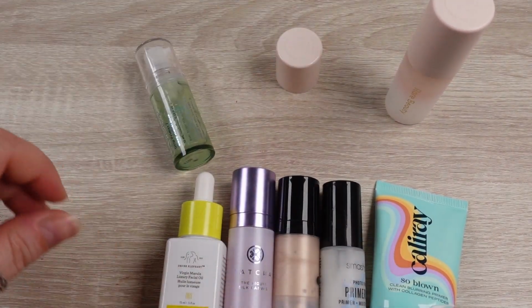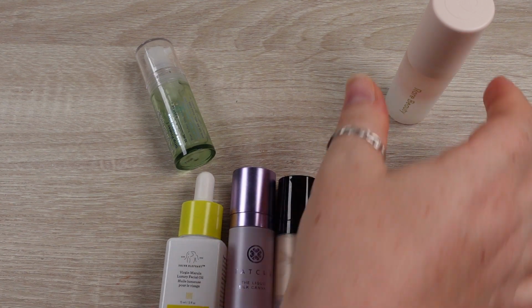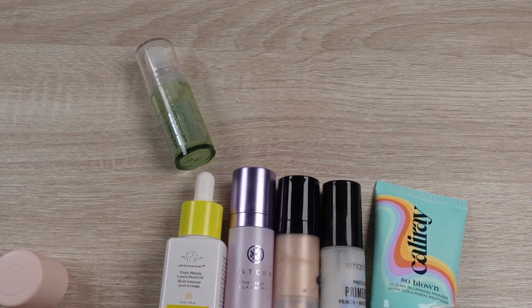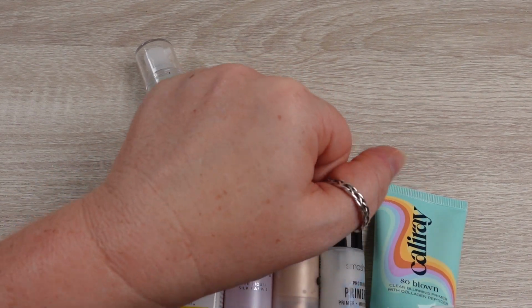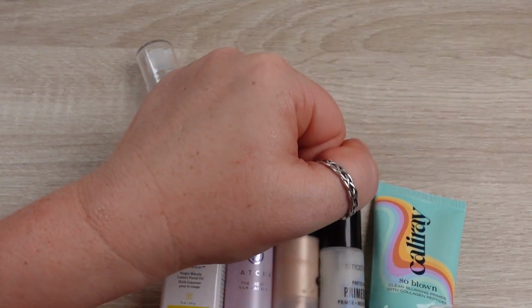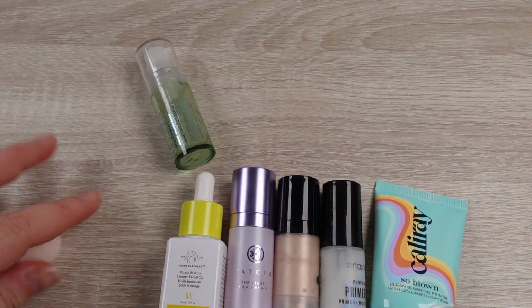This one is just the mini, and then her other one, probably I enjoy that a little bit more, which is the pore diffusing one. I feel like this is my favorite pore diffusing primer. I just feel like this one actually works. It actually blurs my skin. It actually diffuses my pores. It even looks like it on my hand. Well, at least to me. I put such a little bit on, but I think this one actually really does the trick.